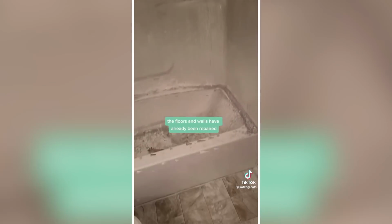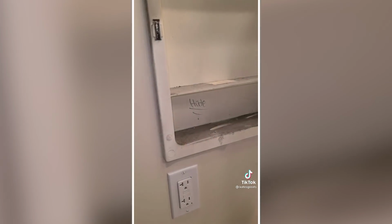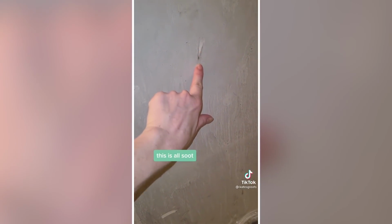A laptop spontaneously combusted in this bathroom. They said it just caught on fire with no other explanation. The floors and walls have already been repaired. This is all soot.